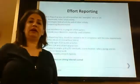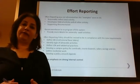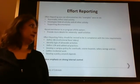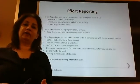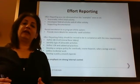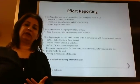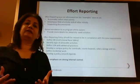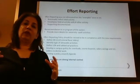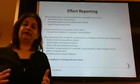So, at first, I'd like to say thank you to my working groups for their time, energy, effort, and input that they had in this important process. So I start with effort reporting. And you know, effort reporting, there is not a lot of change. The same basic concept, still providing supporting documents to reflect all activities and also to capture federal activities and non-federal activities.